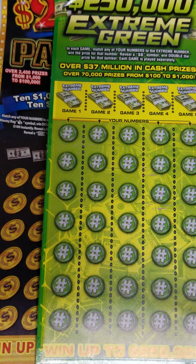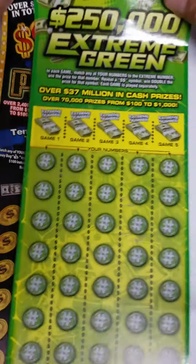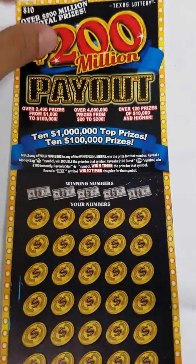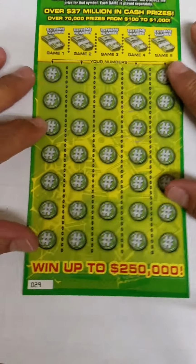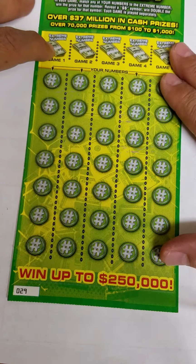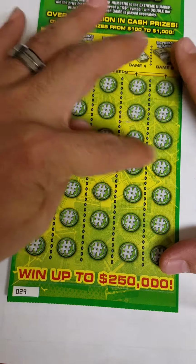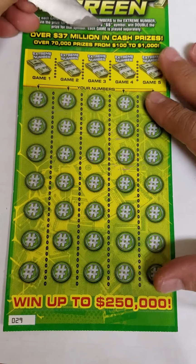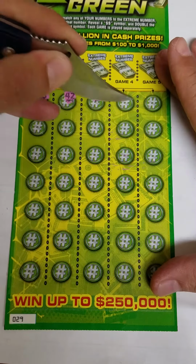It's a wonderful Saturday afternoon here at work. Got the $10 Extreme Green and the $200 million payout. On the Extreme Green, the overall odds are 1 in 3.19. Just gotta reveal your lucky number each and run down. Each game is played separately. Reveal a double dollar bill sign and win double the prize. Let's see what we got.